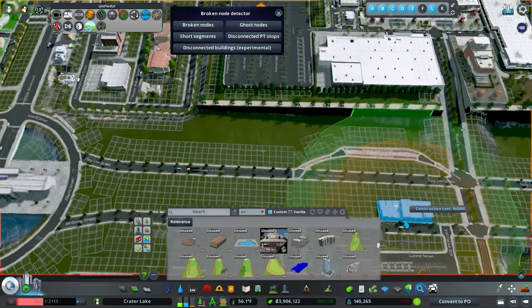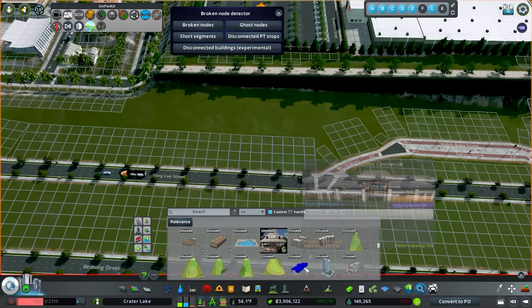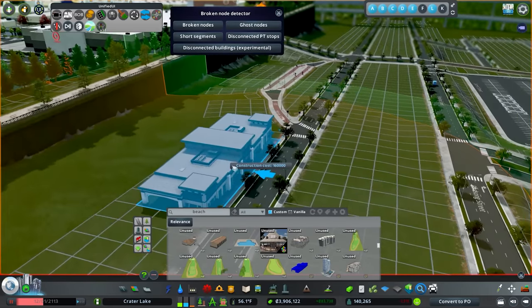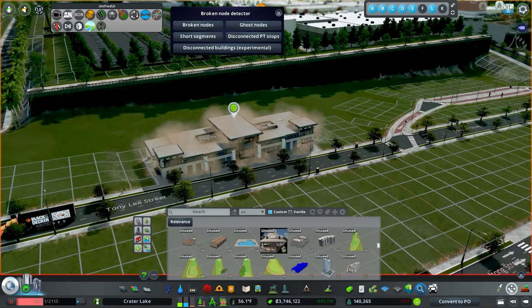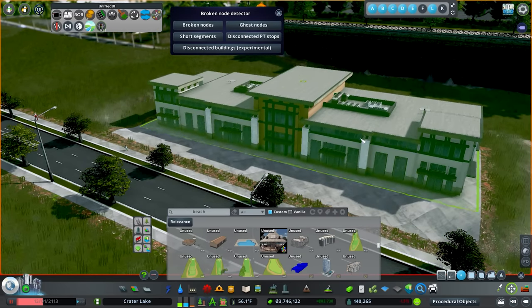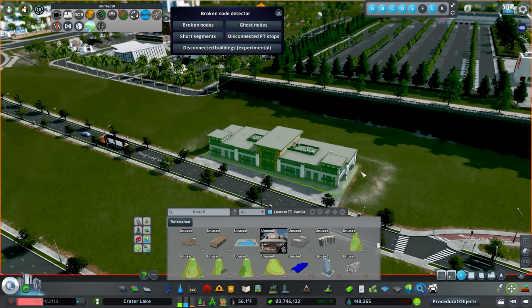All right, so now what I want to do is focus on this area, and I want to do a small little commercial center. And I got a few more of these buildings from Thomas13T off of his Patreon, and he is just such an awesome creator. Honestly, if you guys want to check him out, his Patreon has a ton of stuff. He does eventually release his stuff on Steam, so if you just want to wait it out, you can.